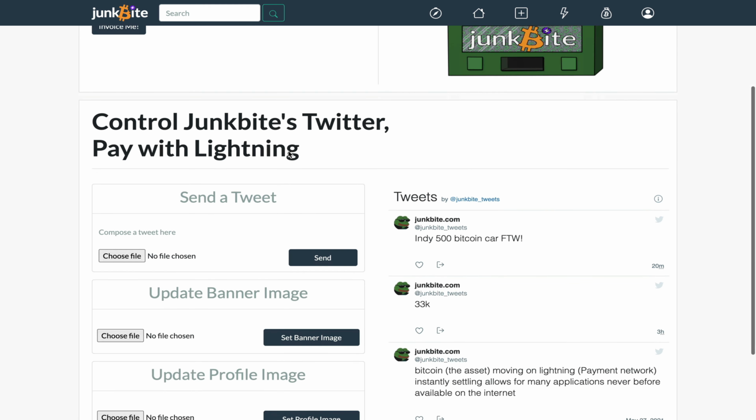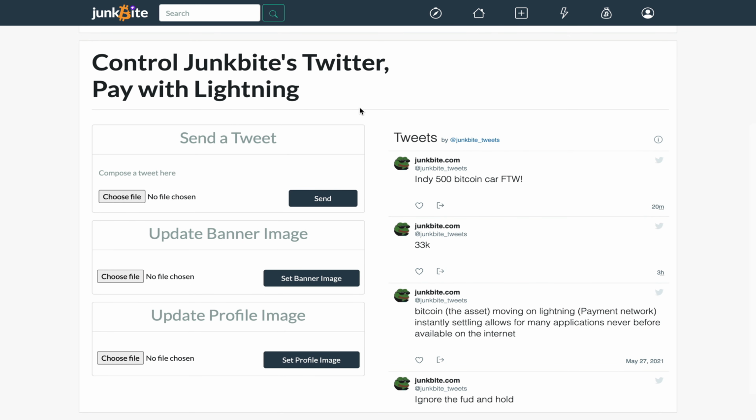Now, one other thing you can do on this platform is you can actually control the JunkBites Twitter page. You can actually send tweets on behalf of JunkBites, update their banner, or even update their profile image. So therefore, you have complete access or control to their Twitter page if you so choose once you pay a certain amount of Satoshis. Now, of course, you don't have any administrative rights over their account. That'd be plain foolish. All you can do is just post and update their page.